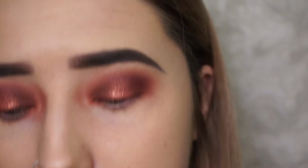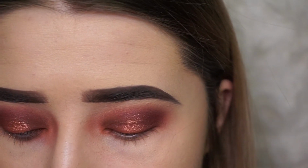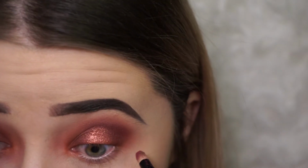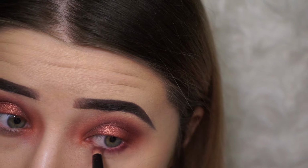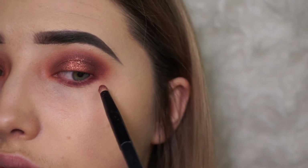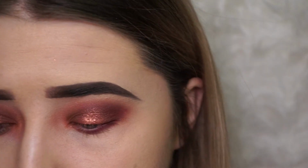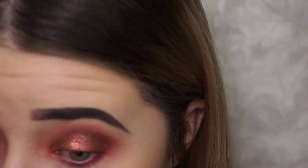I'm going to go back in with the Modern Renaissance palette and go back in with Love Letter. I'm going to run that on the lower lash line and really just smoke it out, and try to almost connect it to the outer portion of the outer corner. And then just go ahead, and if you see this kind of little line right here, just buff that out.